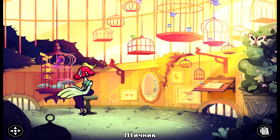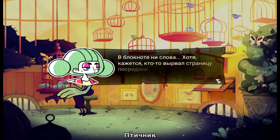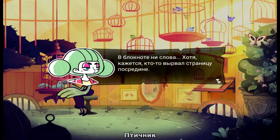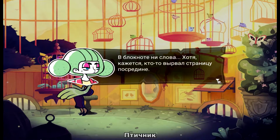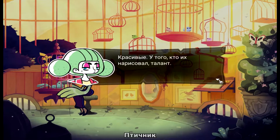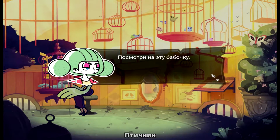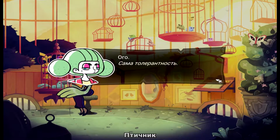Oh my. My little writing desk. There's nothing written in the book, although someone's torn a page out of the middle. Bird diagrams. They're beautiful. Someone really knows their stuff. Check out that butterfly. Looks evil. Wow, judgmental.